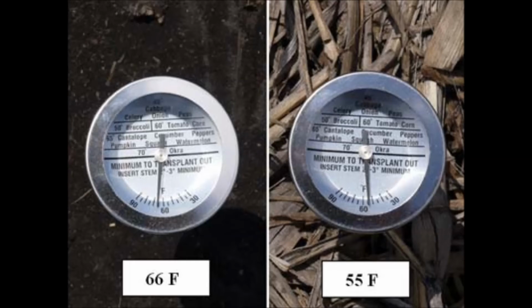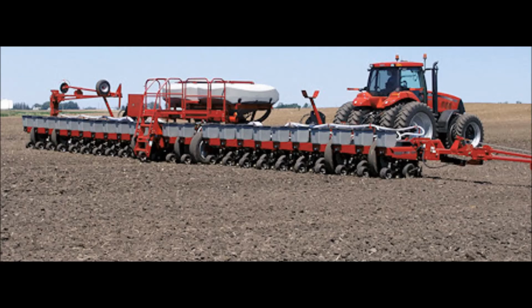But what we've seen over the last couple of weeks is the soil temperatures really jumping and varying around a little bit, anywhere from 48 degrees after a cold rain to bumping close to 60 degrees on some of the warmer days. So a lot of variability in soil temps. Just take a look at those as you think about planting some corn.